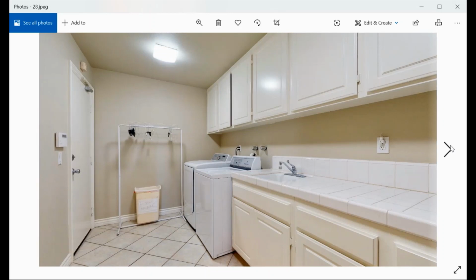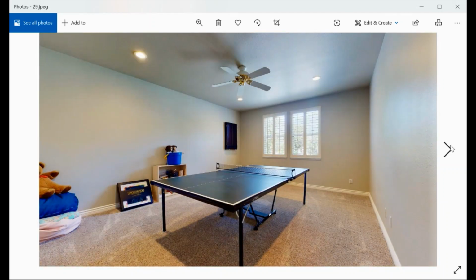This is the extremely large laundry room with tons and tons of cabinets, storage, counter space, utility sink. Right next to this is a very large walk-in closet.